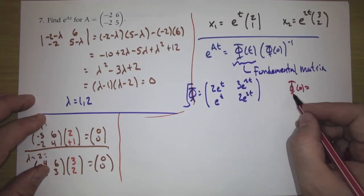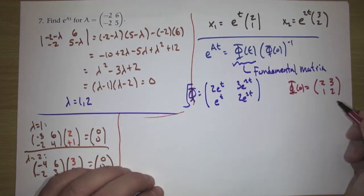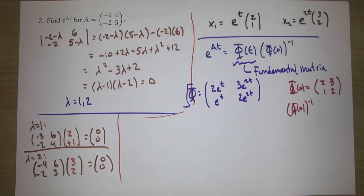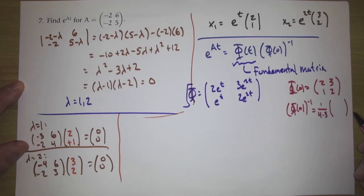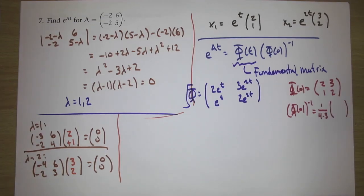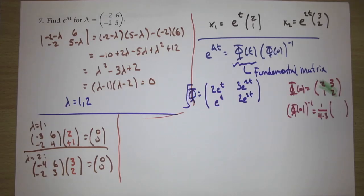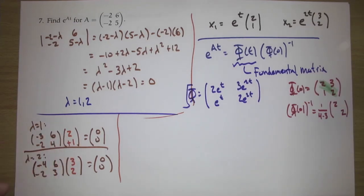When we plug in 0, what do we get? Well, 2, 3, 1, 2. So let's take phi 0 inverse. So make sure you know how to take inverses. So if I'm taking the inverse of a 2 by 2, what goes in the front? 1 over the determinant. In this case, it'd be 4 minus 3. Oh, that's nice. That's 1. Wow, what are the odds? Okay. Now, the next thing is you come to the diagonal. Now, currently, the diagonal is 2, 2. But now we're going to switch it. So instead of being 2, 2, it's now 2, 2. Exactly. You knew it. Good.